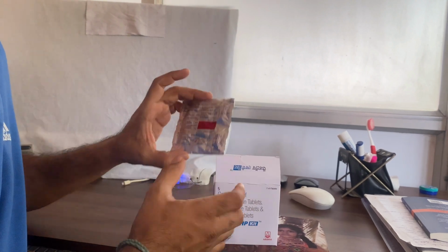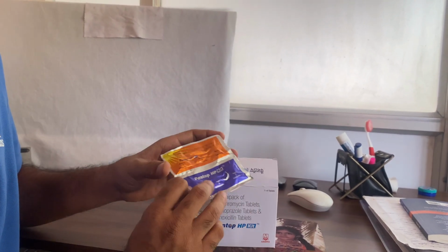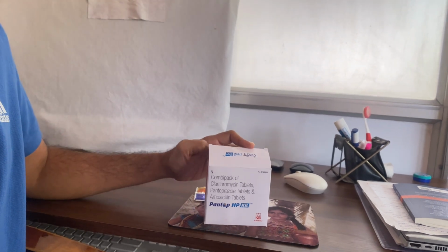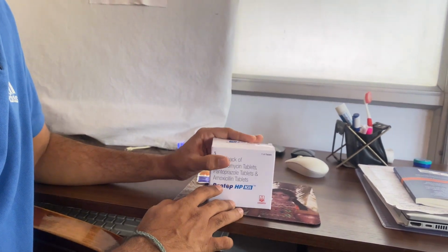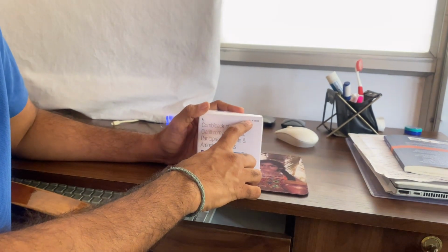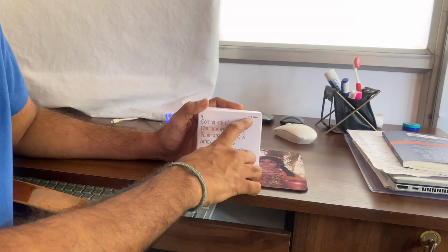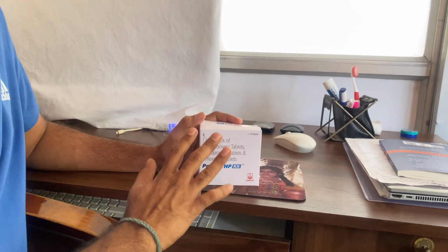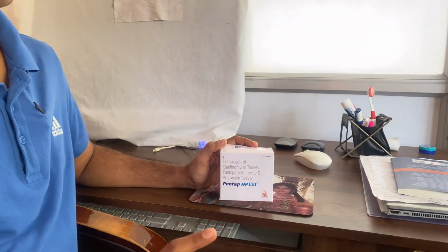In each pack we receive 6 medicines in a single strip, which costs nearly 215 rupees at present, and this is a box of that strip. So a strip contains 6 tablets, and 7 strips will be there in each box. The duration of this treatment is 14 days.